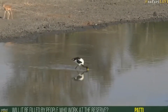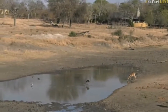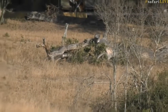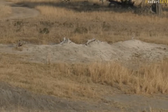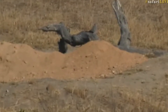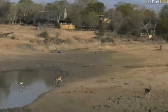Patty, you asked if this water hole dries up, would it be filled up by people that work in the area? Well, Patty, not this one, but there is a water hole just to the back of this dam. They do pump water in there. I think it's a little bit to the left, Seb. It's that little section there, that dam, that little water hole. So that gets pumped water in very dry conditions if this dam dries up completely. But for the moment, because there's still water around, there's no need. And it looks like it's still pretty deep, so I think this might last until we get some rain, hopefully.